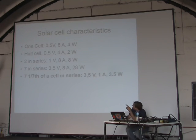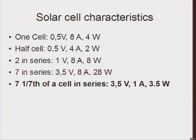Okay, so this is how it works. If you have one cell, it has 0.5 volt, 8 amps, 4 watts. If you cut it in half, you have half the amperes, so only 4 amps and 2 watts. And if you put them in series, you double the voltage. So if I put 7 of the big cells in series, I will get 3.5 volt, 8 amps, and about 28 watts if the sun is shining fully on it. So it's watt peak. Of course, if the clouds are there, it will not be so much.